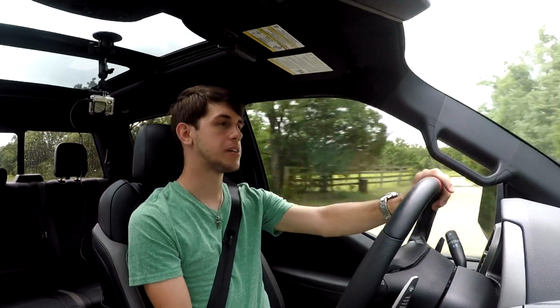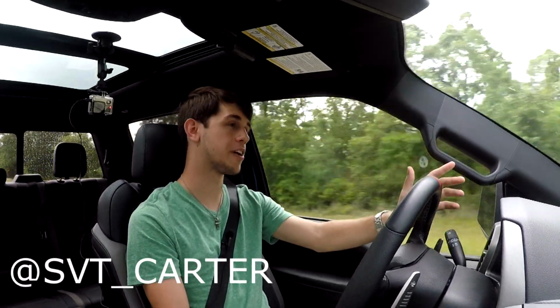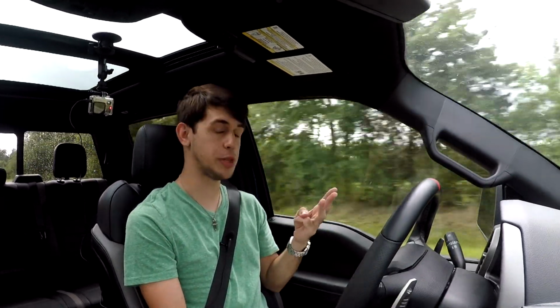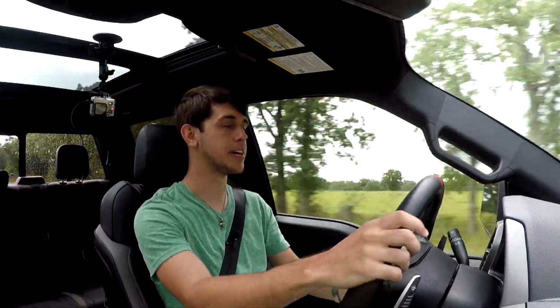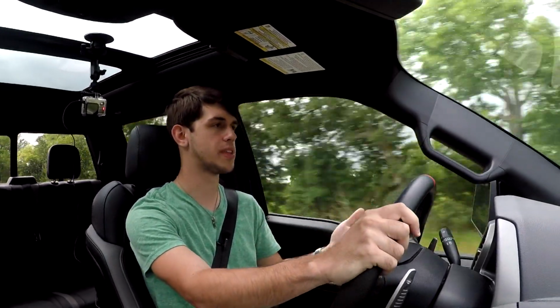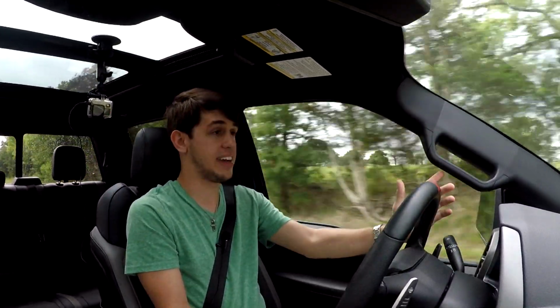So the owner of this vehicle is one of my good buddies. His Instagram can be found at SVT_Carter. He has owned a GT500, a Hellcat, a GT350, and now this Raptor. Kind of an interesting array of vehicles to be ending up with a Ford Raptor, but he says he absolutely loves this thing. He daily drives it, has no issues with it. I tried getting some complaints out of him and he really didn't have any. And me driving it, I don't think I have any complaints either.